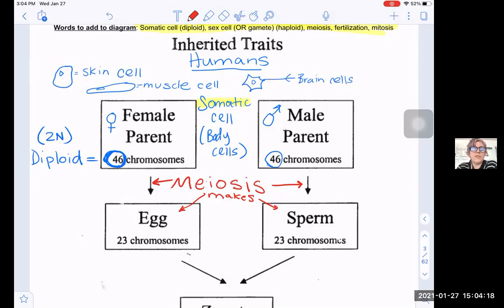So meiosis for females happens while they are in utero, so while they're still inside of their mother. So we don't make more eggs after we're born. We're born with a certain amount of eggs, whereas males continue to make sperm throughout their lives. So this process, meiosis, is a unique type of cell division that makes egg and sperm. So I want you to notice the number of chromosomes that are in egg and sperm. It's exactly half of what was in our diploid somatic cells, right? So we call this number of chromosomes haploid.